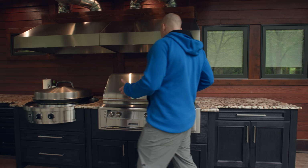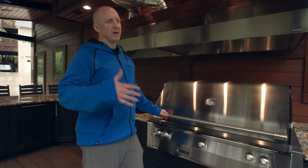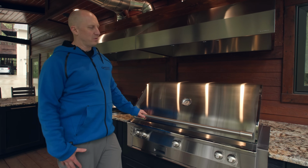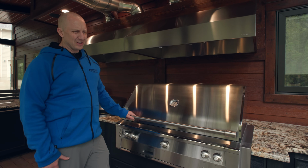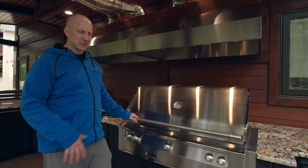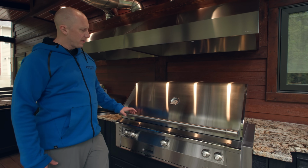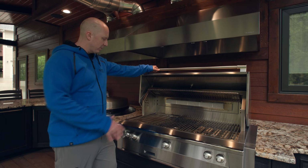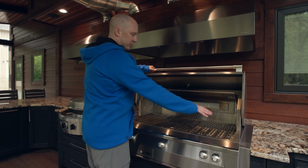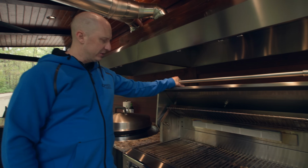But this is the Alfresco 42-inch version of their highest end. They also have a mid-end line of grills. They don't operate in the low end, but I believe the retail on this grill is about $7,000 and change, around $8,000 if you include the grill insert that you need to buy. But 42 inch, and I ordered this. You can order it in different configurations. I ordered it with a single searing station and then two of the clay brick style normal heating areas.